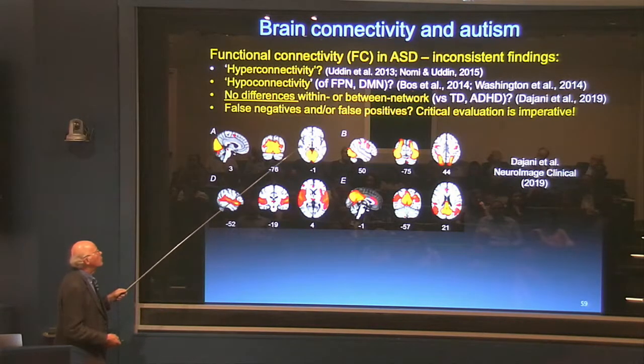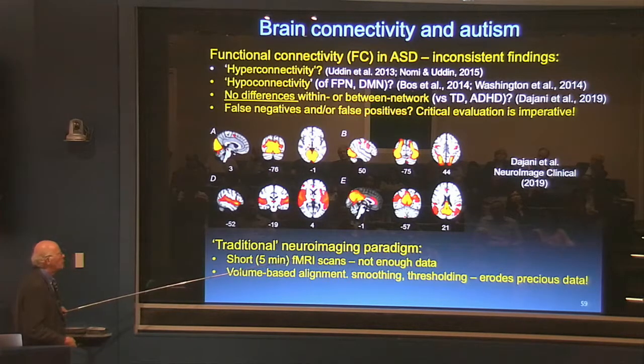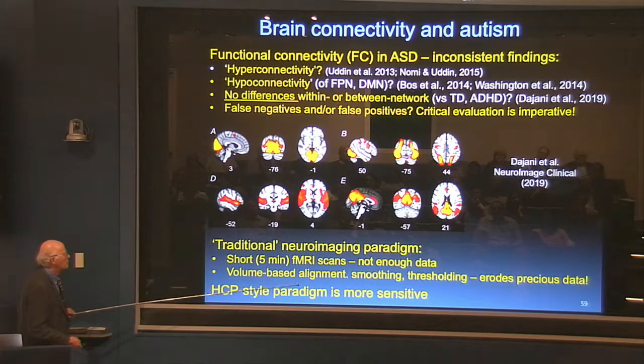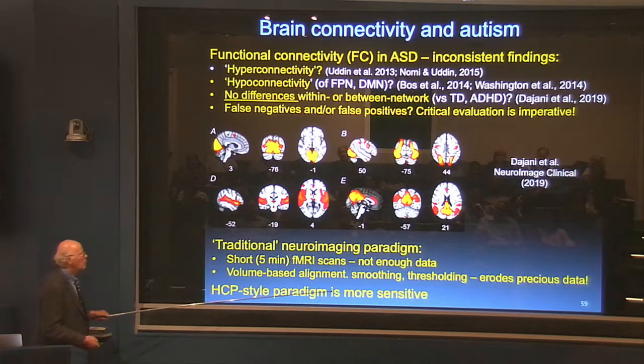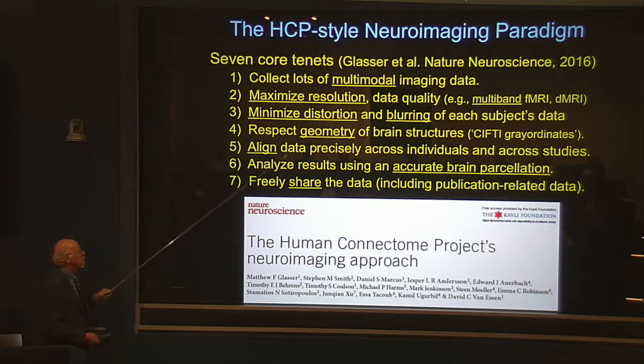But what I want to draw attention to is that the methods used in most of these studies are what I would call the traditional paradigm that I've already critiqued. They are based on rather short scanning data, non-optimal analysis methods, and the HCP style paradigm that I've already introduced, I claim, and with considerable evidence to support it, is fundamentally more sensitive and a better approach. So I'm not going to walk through these again, but just remind you there are better ways of going about business.